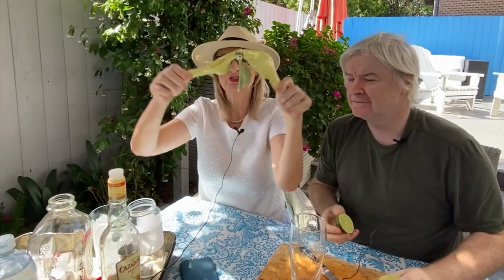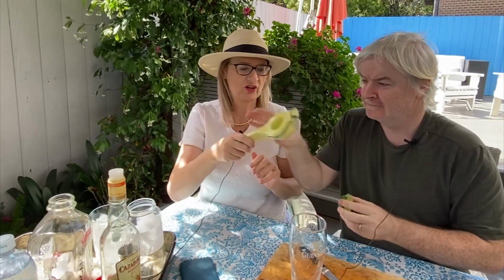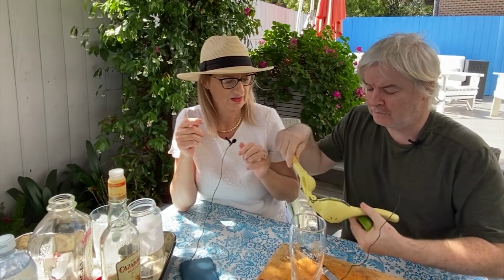So I want you to cut that lime in half. Cut it in half like this, and I think you're left with two halves. This is like the most useful thing ever. I love this thing for squeezing limes. What would you call that thing for people who are not familiar with it? A lime squeezer.